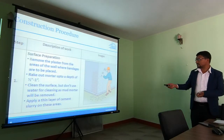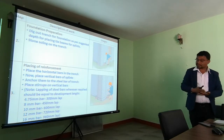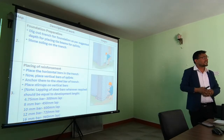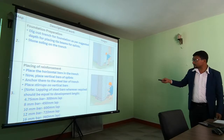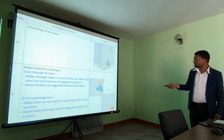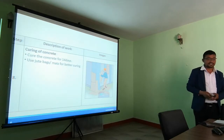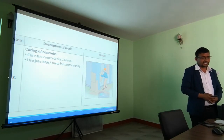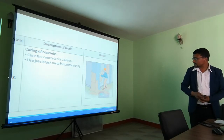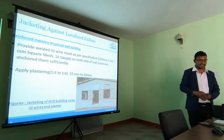In this construction, again remove the plaster. If there is no foundation or the foundation is not of the required quality, we can provide the foundation as well. Put the vertical bar and other things. Again we tie the inner and outer side bars with the existing wall, and again plaster and cure. So this is how we do the provision of vertical or horizontal banding in the existing building.